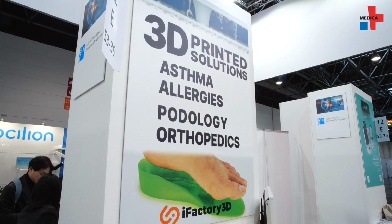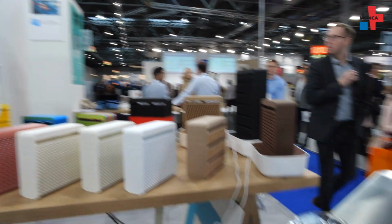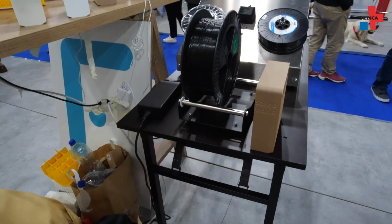You created your company in 2020. Why come to MEDICA this year? Yeah, so we came here because we are also based in Düsseldorf, where we also produce, and we had the luck to win this stand from the city of Düsseldorf.